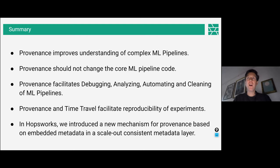When you add provenance to your machine learning applications, ideally you shouldn't have to rewrite your code, which is kind of what MLflow is doing, to be honest. And TensorFlow Extended by Google, TFX, does that too. Provenance will help you debug your applications, analyze them, automate them, clean up your pipelines, and clean up artifacts that are no longer needed. When you've got time travel added in there, you can make your experiments reproducible. And as part of the Hopsworks platform, we've developed this new implicit provenance mechanism where we embed the metadata with the file system and extend it all out of that in this scale-out consistent metadata layer.